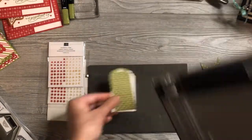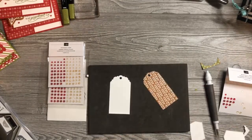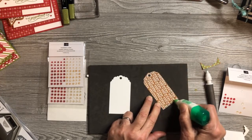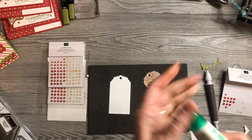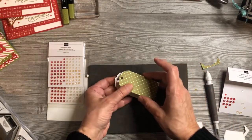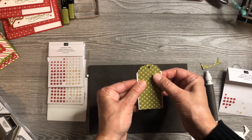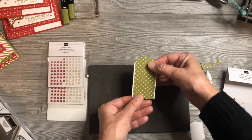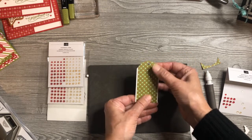I'm going to take the paper cutter out of our way. I'm just going to use adhesive to do it. Some people would not. Some people would use the Stampin' Seal, but that's not my favorite. I really do prefer to use the green glue. I'm going to line up my dots and line up my top there, and line up my bottom. It looks like my sides are mostly straight. It's actually going to hide a little bit with the design I've picked out to put on here.